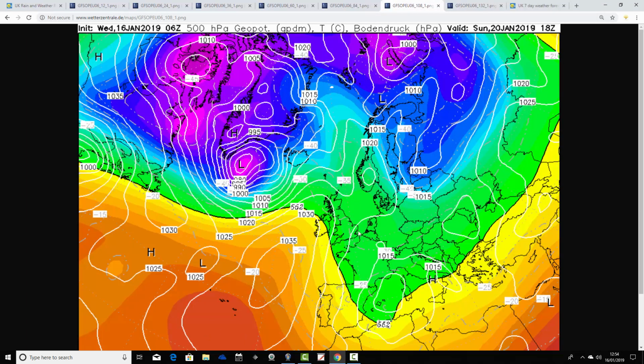Sunday, we start to build this ridge in across the country. So I expect skies will clear overnight Saturday into Sunday with another widespread frost. Sunday starts off on a frosty note, but there will be plenty of sunny spells around as well on Sunday. Just a few wintry showers here and there, primarily, I would have thought, in the north and in the east.